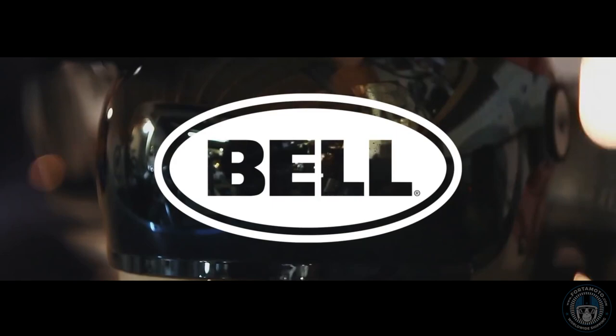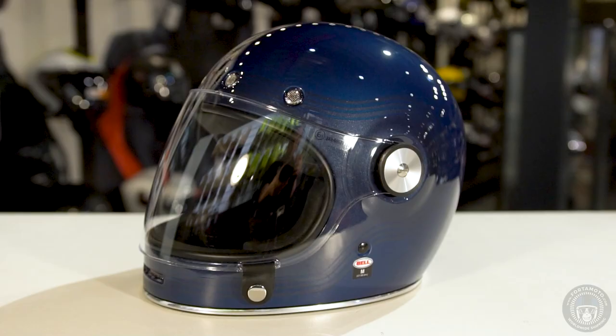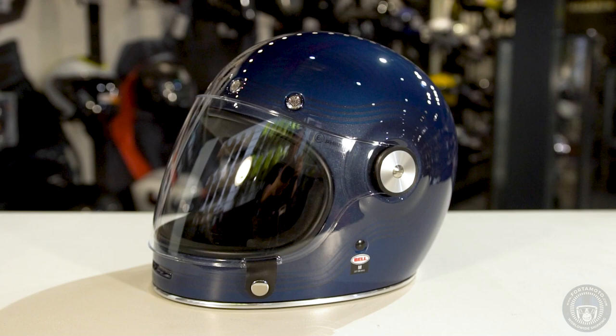Of all the helmets in this lineup, this one just might be the one that screams retro helmet the most. The Bell Bullet is a very recognisable classic with an extremely large visor and very good viewing angles. It wouldn't surprise me if other brands have looked to this lid for a little bit of inspiration. The outer shell comes in three different sizes and is made from rock solid fiberglass.